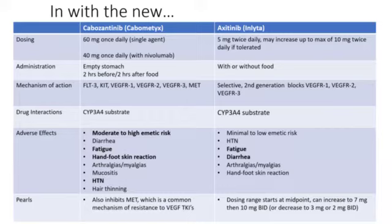Again, the difference is in administration. Cabozantinib must be on an empty stomach, important 2 hours before, 2 hours after food, whereas axitinib is less picky. With the mechanism of action between these two, the thing to point out here is that axitinib is the more selective second generation agent, so only blocking VEGFR instead of the other off-target effects like cabozantinib has, meaning that we generally have better tolerance with the axitinib, so less of those extra side effects from the extra targets.